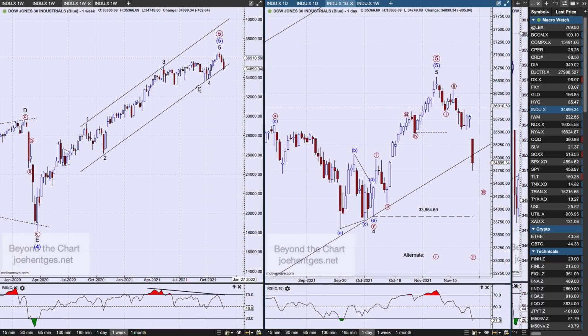Let's take a look at the Elliott wave picture. Here's the channel on the weekly view. And yes, we have a small abbreviated little 5th wave. But you know, you do see that more times than you would think. We're getting a significant divergence showing up on the RSI with this last move up.